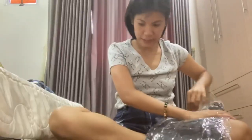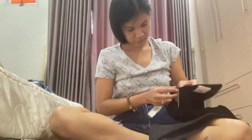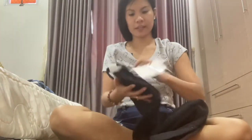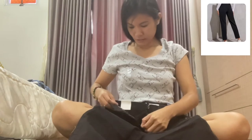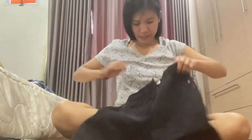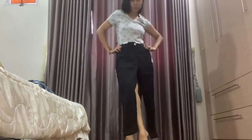And then, I got another Zara inspired. I got a black one. It's also high waisted and the color is black. I got the size 26 for high waist. And ayan, tama lang siya. Like ko. But we'll see.